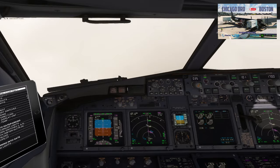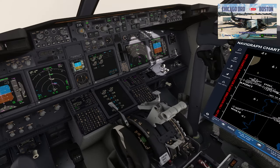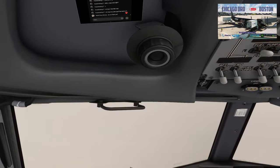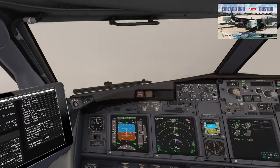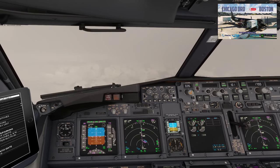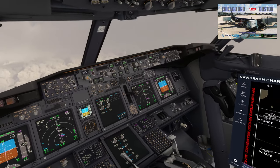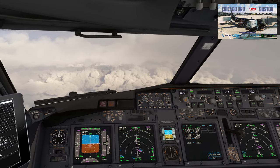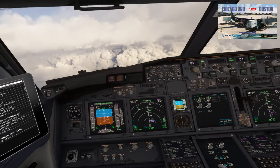Delta 2346, request descent. Delta 2346, stand by. Rachel, how are you today? Maintain level 220, Delta 2346. FedEx 1989 is 11.1, climbing 14,000. FedEx 1989, Boston Center, climb and maintain 16,000. Maintain 16,000, FedEx 1989. Attention aircraft, Boston Center will close in 30 minutes.